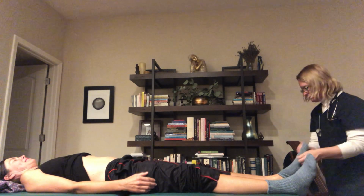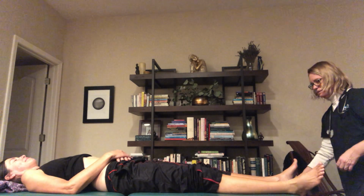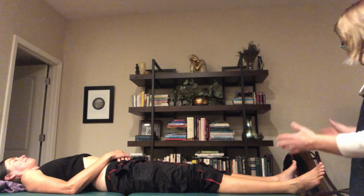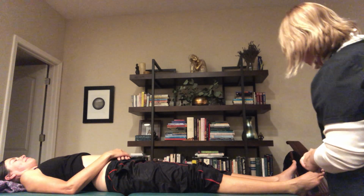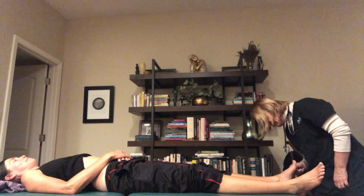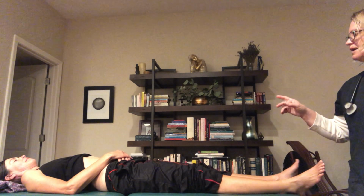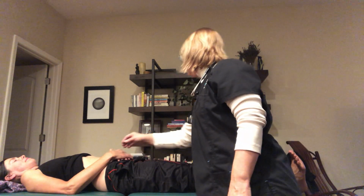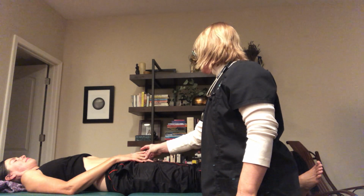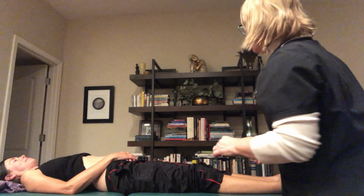So again, just a visual inspection, hair pattern, is there any edema? I'd be feeling pulses after I do the inspection. Everything is normal as far as color goes. The toenails look good. There's no fungus or ingrown toenails. Also, I meant to mention at the top, the nail beds on the hands. There's no rounding, it doesn't look like there's any issues with breathing.